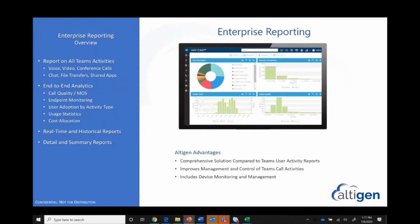I had mentioned earlier we also do complete enterprise reporting. So this is for all Teams activities, not just call reporting. Everything your users do in Teams will be reported on. In addition, we also do device monitoring and analytics, so you can determine not just activity, but also bad, poor quality, and help you zero in on maybe issues with a particular user or home network in today's environment, and help get those things resolved. And this is available on both a real-time basis as well as a historical reporting basis.